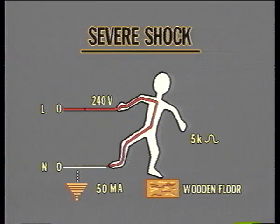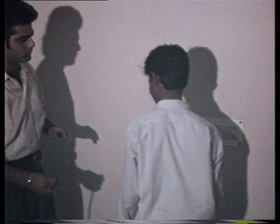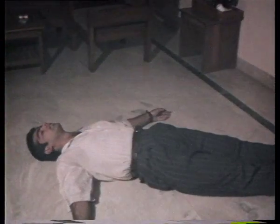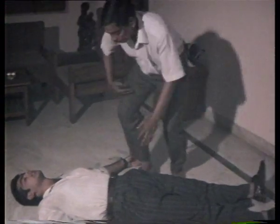If the shocked person is still touching live equipment, switch off the supply at once. If it is not possible to switch the supply off, pull the victim away using a dry, non-conducting cloth or a rubber mat or a wooden plank. Do not use your bare hands. Lay the person on a bed carefully and send for a qualified doctor.